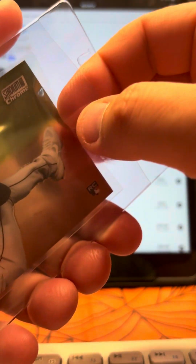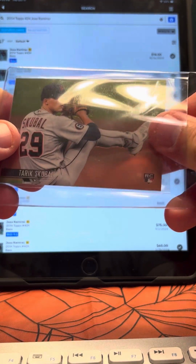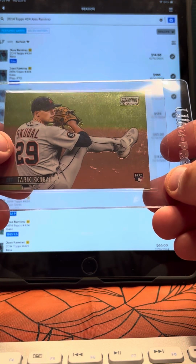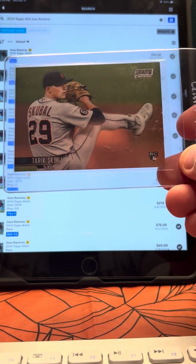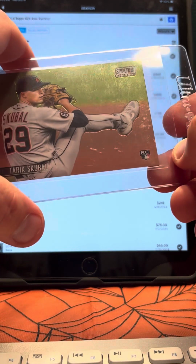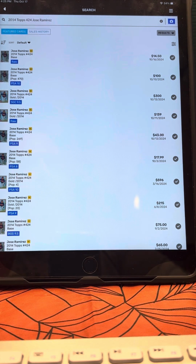I know it's horizontal, so most people don't love those as much, but I think this is a really cool card, the wind-up and everything. Just want to get this graded for the PC. Hoping it gets a 10. If it doesn't, I'll probably try and find a 10 and get that instead. But yeah, sometimes it's just fun to grade the cards for your PC.